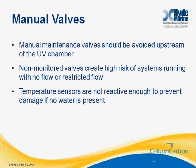But each can have a potentially dangerous, unintended consequence that, if not foreseen and addressed, may cause serious damage to the BWTS or the ship's piping systems. Let's take a look at a few examples.